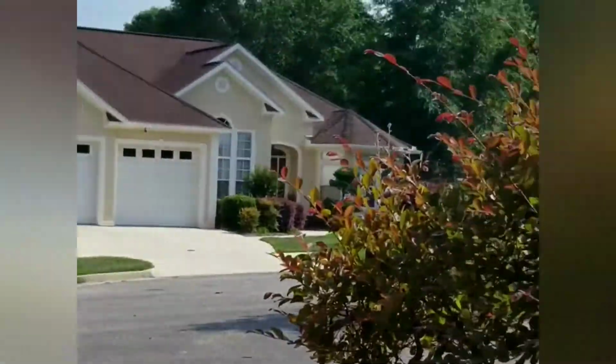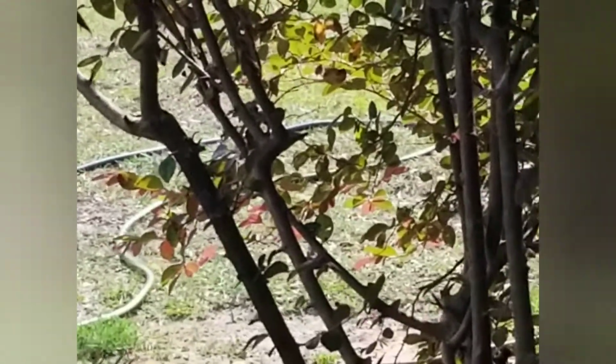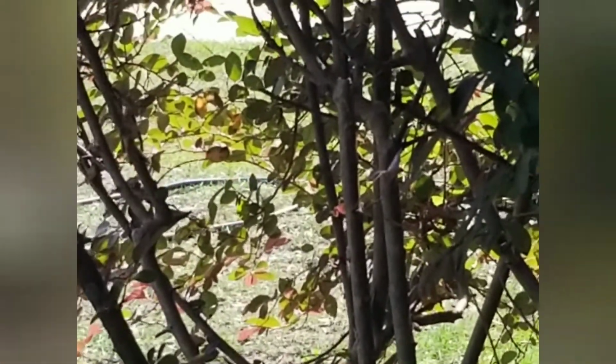Okay, you guys hear that noise? Let's see if she'll do it again. She's right here. Here's the mama bird. And she sees me. And she just stored like a bug, a spider or something in her mouth to feed her babies. Not sure if you can see her.